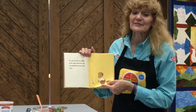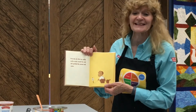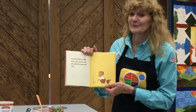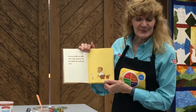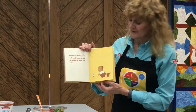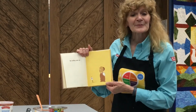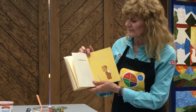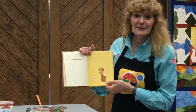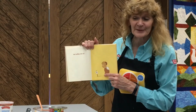And plants have to have water to grow. They need some sunshine. It's a beautiful sunny day today. Be a good day for some plants to grow. So he took care of his plant by giving it water and making sure the dirt didn't have weeds in it. But still nothing came up. But he didn't give up. Even though nothing still came up, he's looking and there's nothing coming up.